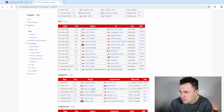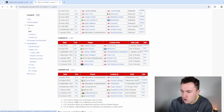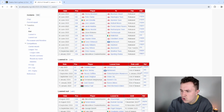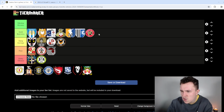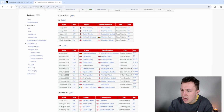Is that one of the lads they signed? Yeah, Evan Weir actually signed from Drogheda, has gone back out on loan to Drogheda for the remainder of the season. But I'd say overall certainly slightly stronger than what they were coming into the window, so I'll probably put them at the bottom end of solid business. I think it has been a pretty solid window for them. Maybe slightly better than Gillingham's. I'll put Walsall in solid business. After that then, we move on to Crewe Alexandra.